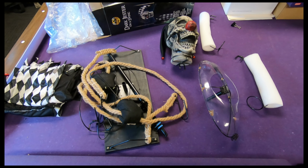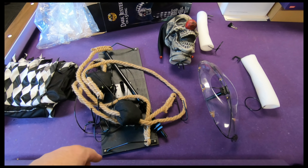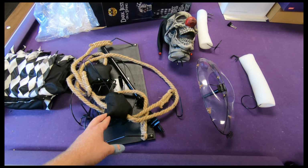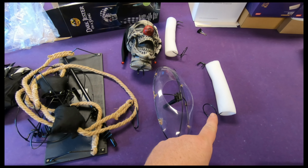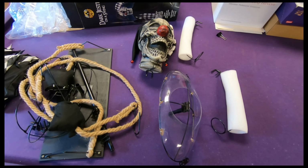So here are the components. We have the costume, the swing. It looks like hands that hold onto the rope, the arms that go in the costume, the shoulders, and the head. Get this assembled, see how it looks.